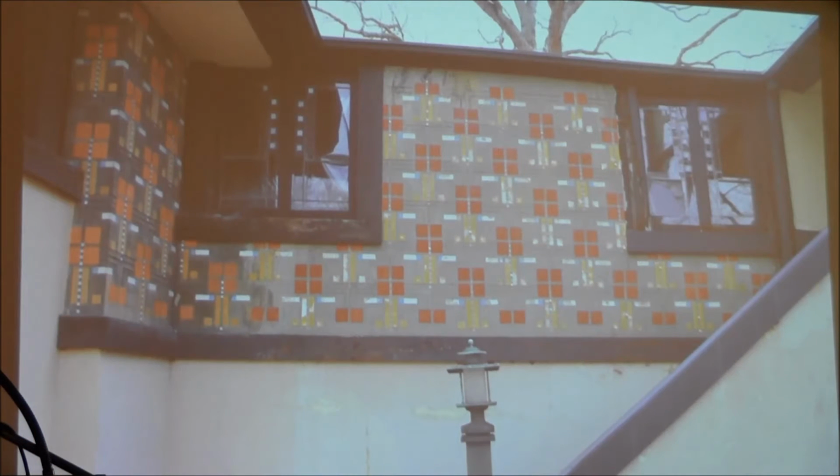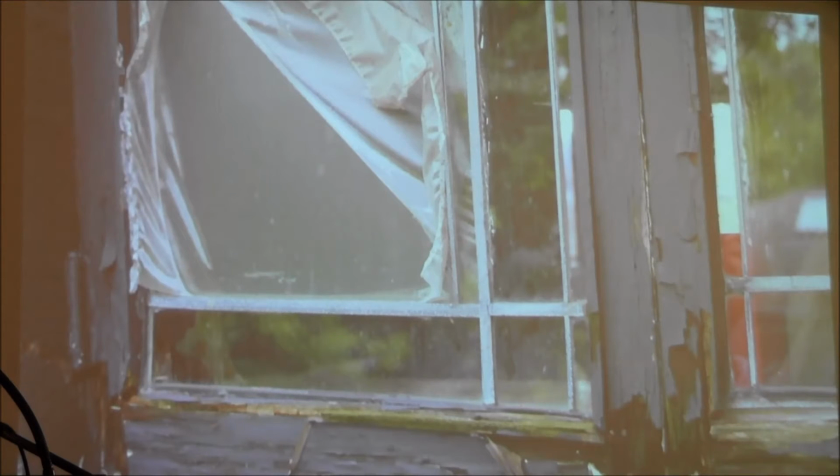This was a very sore spot in our purchase. 36 windows of this house belong to the Frank Lloyd Wright Conservancy. The previous owner sold them to them and got a tax write-off of $500,000. So they own these windows, but they're in serious disrepair. Nobody went there to look at them for a good 5 or 6 years. As you can see how badly rotted they are.